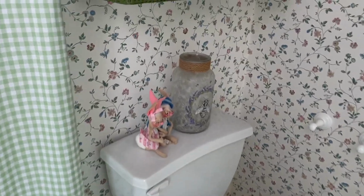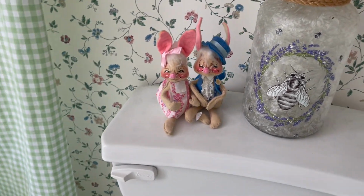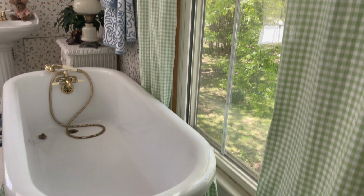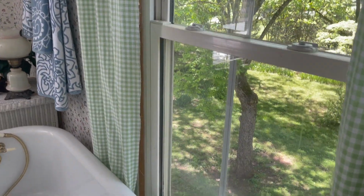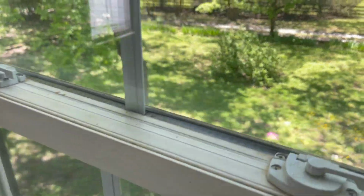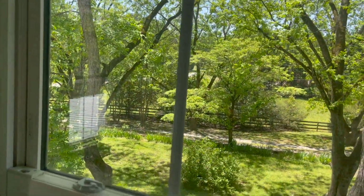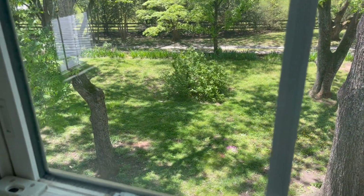But I also wanted to let you know, the bathtub is a clawfoot tub. No, it is not an antique. It is just a reproduction, and it is actually not really pretty at all on the underside of it. So I just took some extra fabric that I have from these curtains. This fabric is a really cute green and white gingham from Hobby Lobby. And I just hot glued a little skirt onto that clawfoot tub. And I just thought it looked so cute.